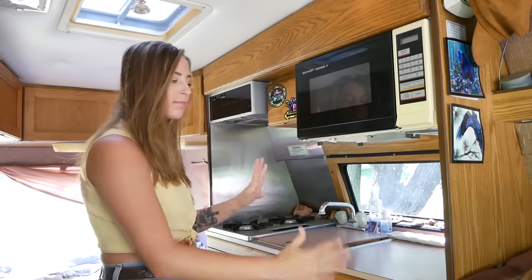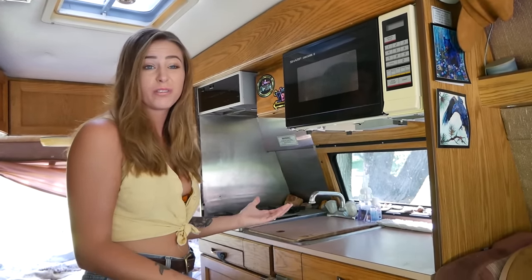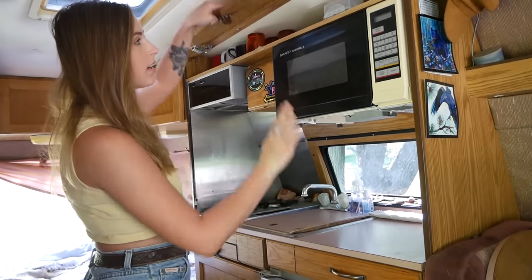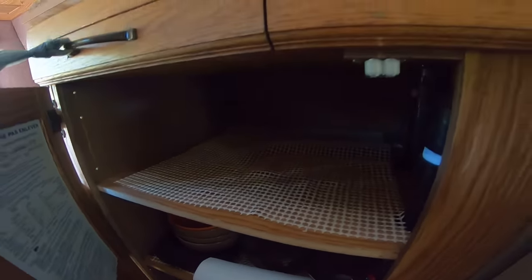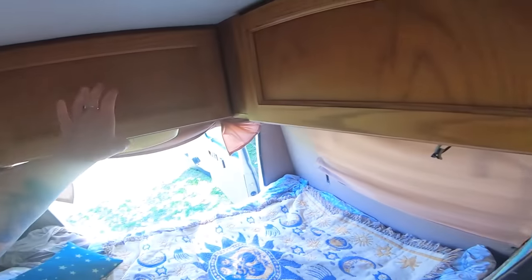And although it is small in counter space and all that, there's quite a lot for all of your kitchen needs. So I've got all of my cutlery and everything, my cups up here, spices and coffee and tea, as well as all my pots and pans and food storage. I also have, for the summertime, my roof vent up here, which can open and let good airflow through. And then again, there's no shortage of compartment space. This is all extra storage in here.